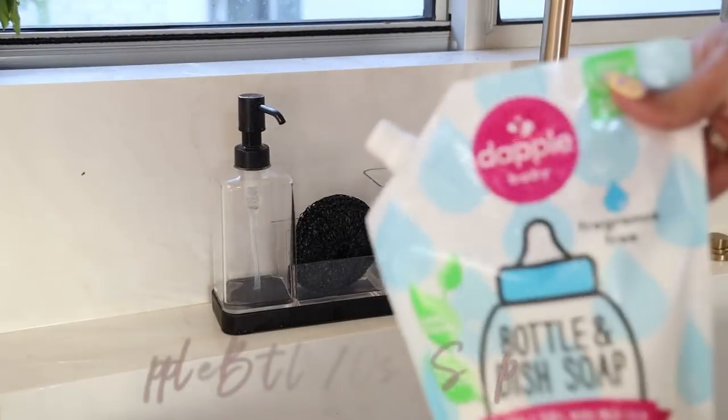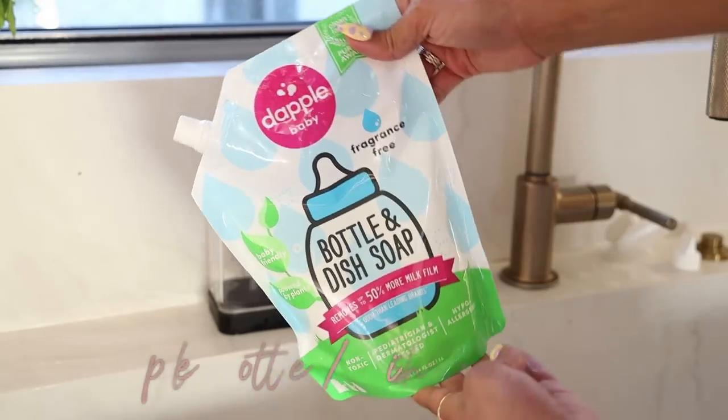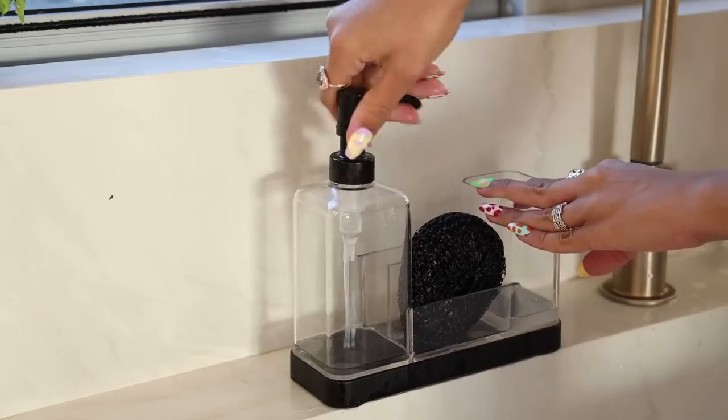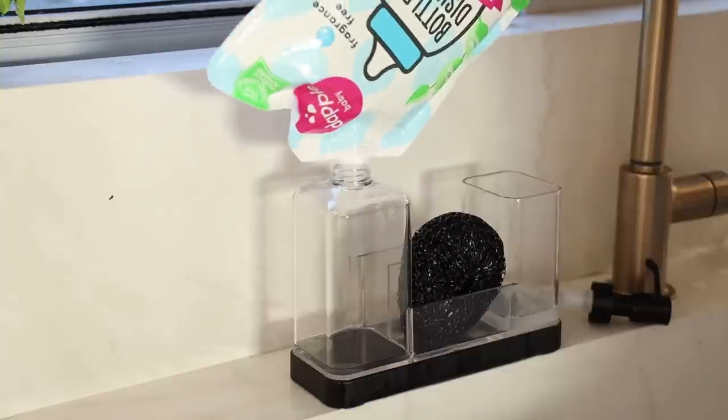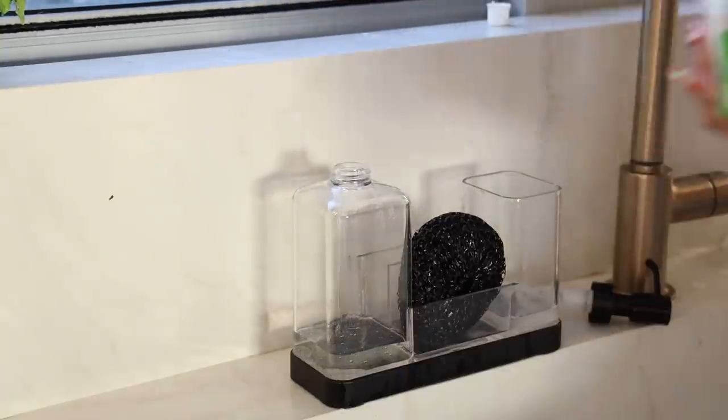And then I will say the Dapple Soap. Dapple Soap is an eco-friendly, clean, gentle bottle cleanser, and it's the only soap that I've actually used. It is a must have to clean your baby's bottles.